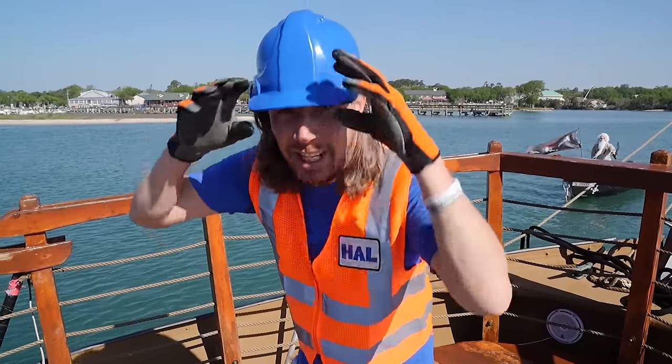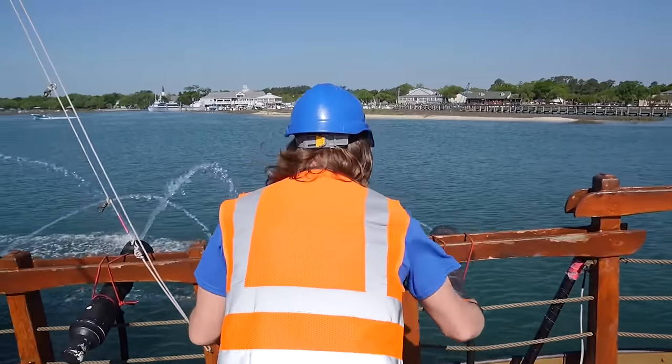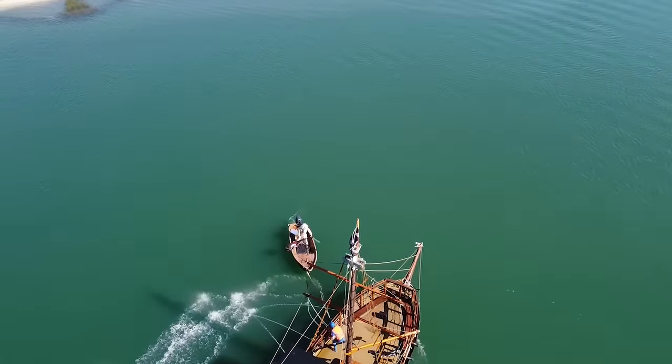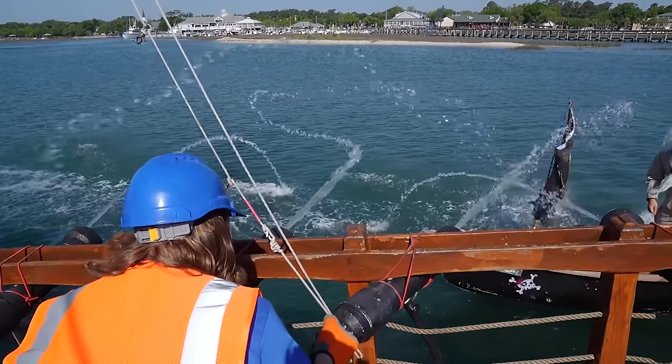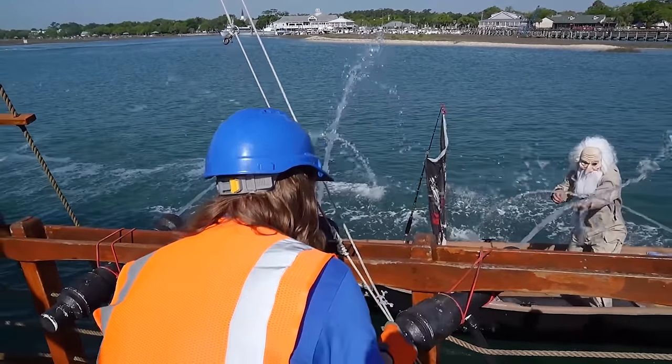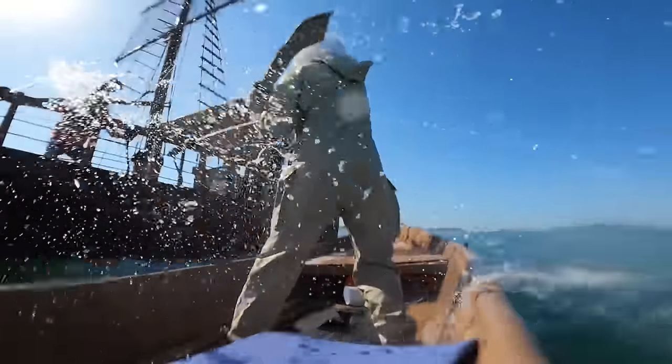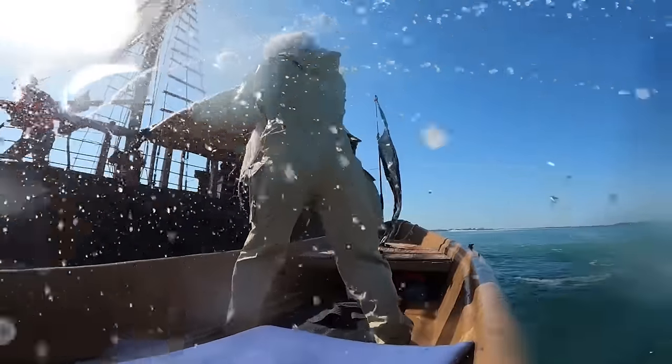Pirate Pete! I told you there was other pirates out here. I think he wants our treasure. Maybe we can get him with the cannons. Come on! Yes! No! We can't have our treasure! No! Come on, help me out! You gotta help me out!